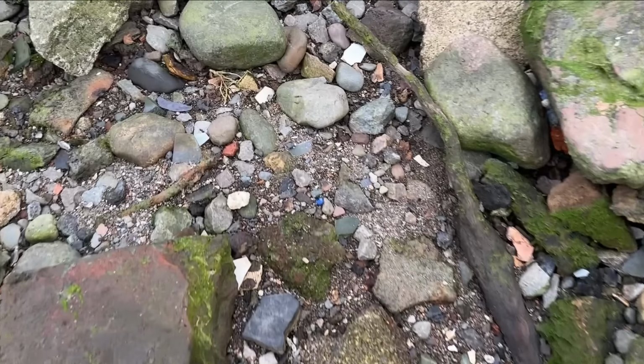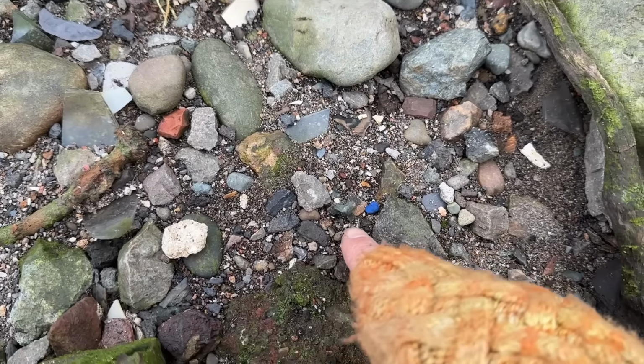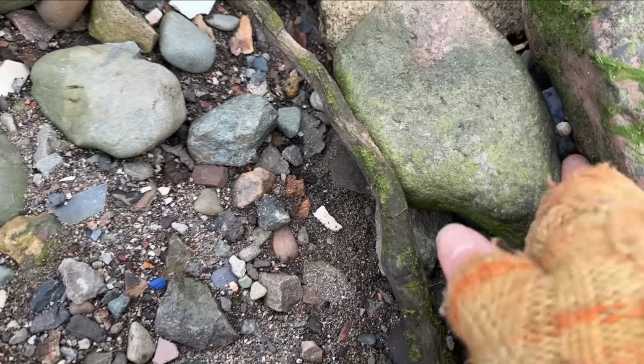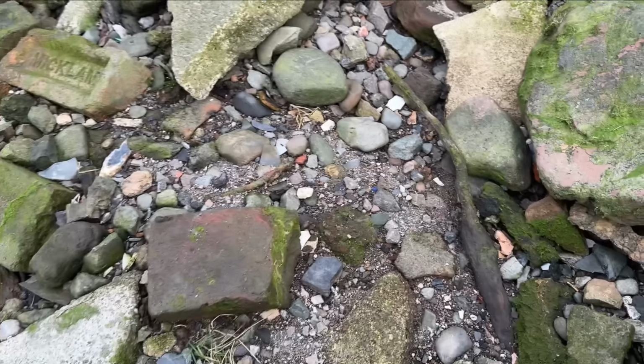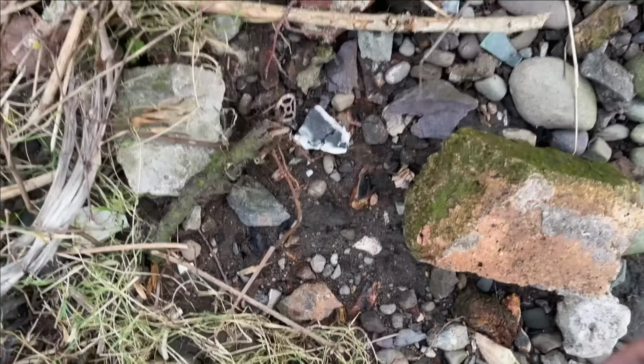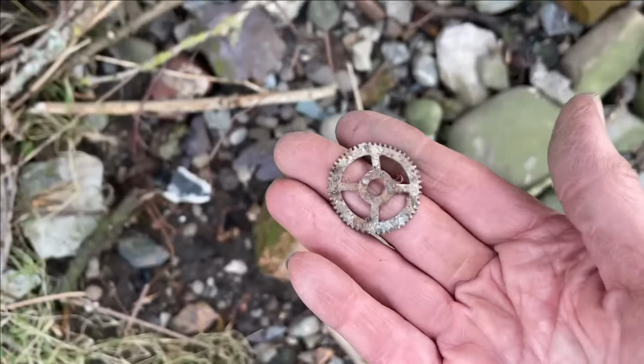And what is that? Oh, it's just a blob. It may have been something. What's that stuck in there? A seed. Not a seed bead, just a seed. Another thing I like to find, little cogs for making things with.